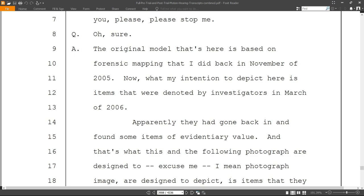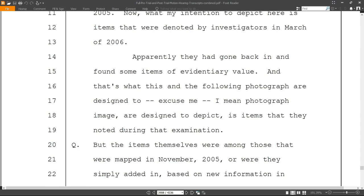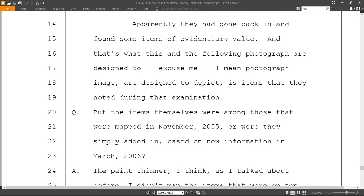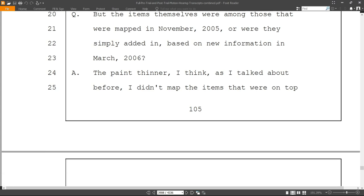Now, what my intention is to depict here is the items that were noted by investigators in March of 2006. Apparently, they had gone back in and found some items of evidentiary value, and that's what this and the following photographed images are designed to depict: items that they noted during that examination. But the items themselves were among those that were mapped in November 2005, or were they simply added in based on the new information in March 2006?